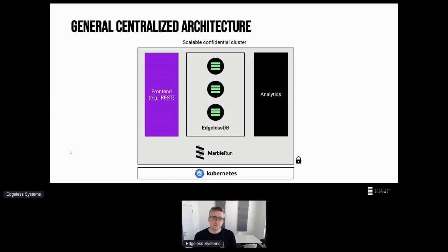So, advanced use cases. EdgelessDB can now, of course, be used standalone, but it can also be at the center of interesting new applications. If you recall, in the beginning we said there are two interesting use cases for confidential computing. First, making things more secure, and second, creating new privacy-preserving and verifiable applications. With EdgelessDB, you can do both, and you can build very interesting applications.